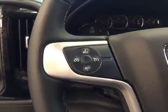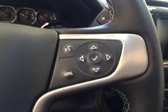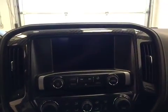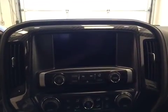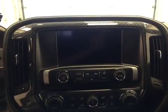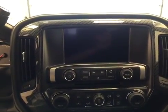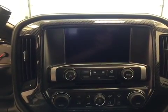We have our trailer brake, cruise control, hands-free communication, as well as stereo remote controls. And this HDD unit also comes equipped with an AM/FM radio. It is satellite radio ready. We have a CD player that is MP3 compatible, a USB port, an auxiliary jack.